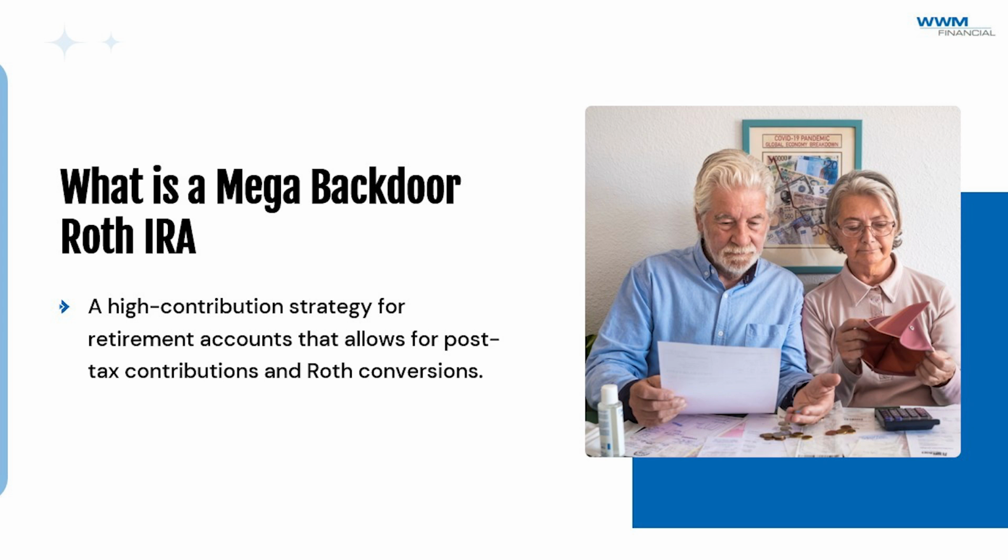Also, the limit on combined employee and employer contributions in a retirement plan is $70,000 for those of you under age 50, $77,500 for ages 50 to 59 and over age 64, or $81,250 for those of you in that 60 to 63 age bracket. This total contribution of these much larger amounts is what we are targeting with the strategy today.